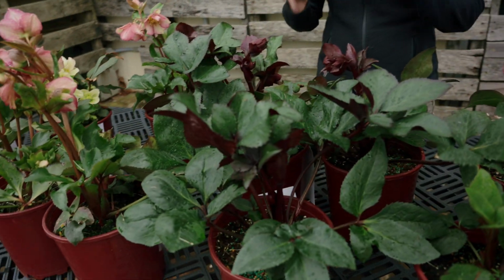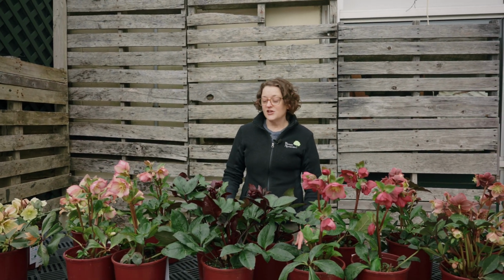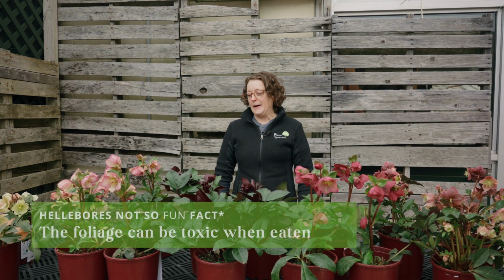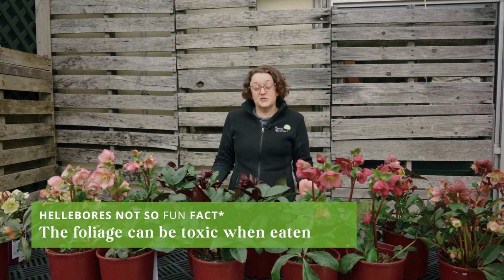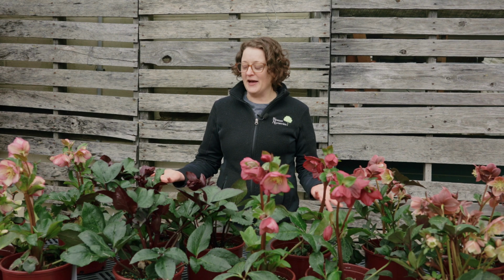So those two things in and of themselves are not appealing, but then also it is toxic. So you do have to consider if you have small children or pets, but it's very rare for anyone to get a severe reaction, even if they do take a bite, because it tastes so bad they never take another bite. So, just be cautious, but you're likely going to be fine.